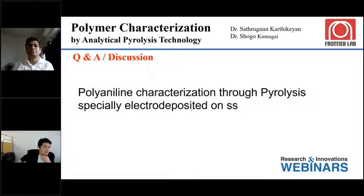Okay, so I have never tested polyaniline, but basically aniline has high interaction with a metal capillary column, so it's really difficult to separate well by using a normal column. So in this case, you should use a derivatization reaction before or during the pyrolysis, and then I hope the polyaniline can be characterized. Okay, thanks. That's good information for me as well.